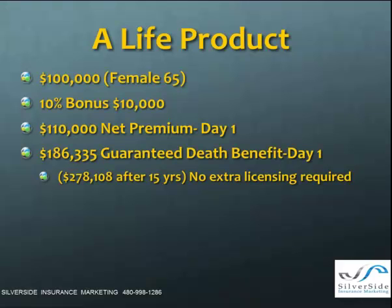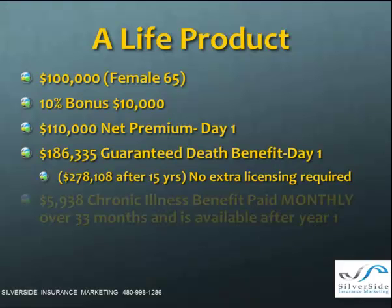So this is indexed for the upside but no downside risk with stock indices. So you see there, if the future equals the past, there's some good growth on this thing. No extra licensing is required, guys. You don't need a Series 7, Series 6, anything like that.